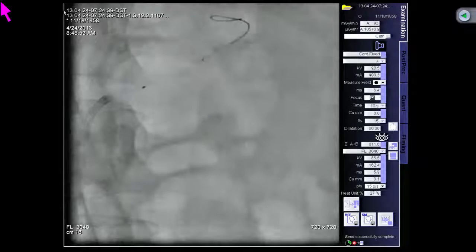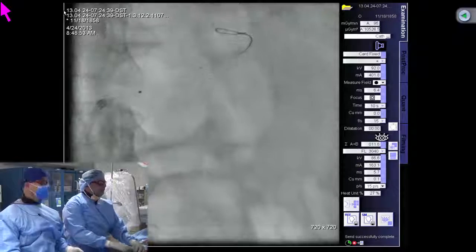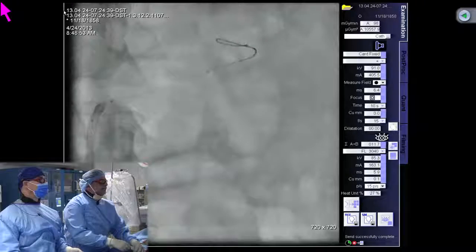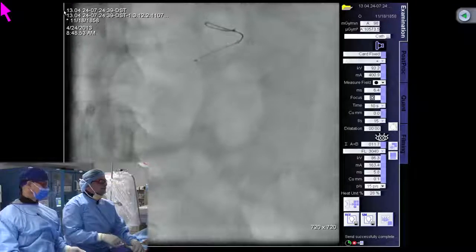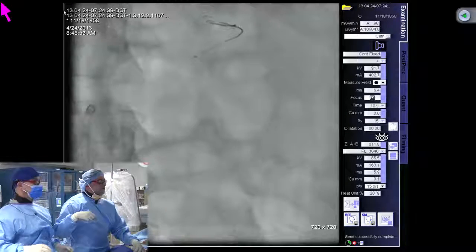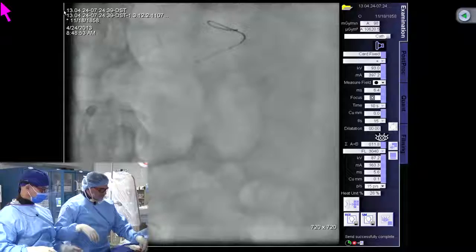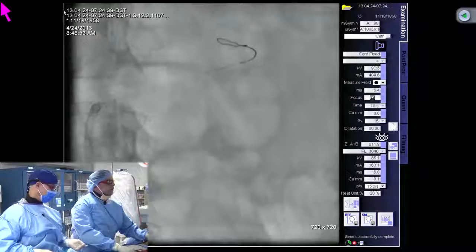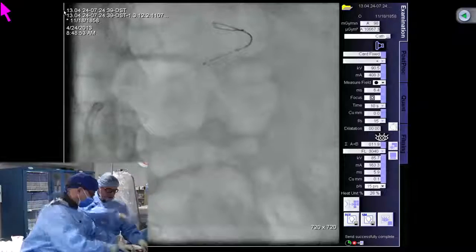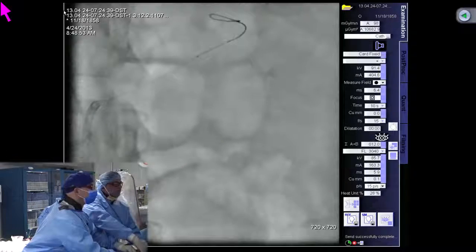So now we're just going to, like George said, advance our guide forward. And now again, I'm going to fix my filter. Having a filter and having a jerk back and forth is not a wise thing either. So we're going to go ahead and come out slowly with this. Obviously, it adds a little bit of technical difficulty. And Dr. Wiley is going to go ahead and walk this filter out for me. I'll watch the balloon while I open the TUI for him and stay on fluoro.